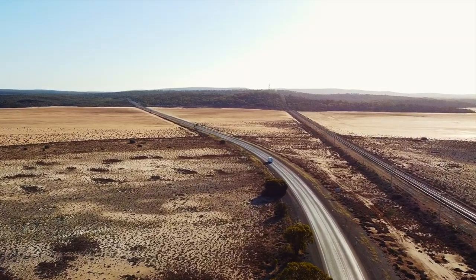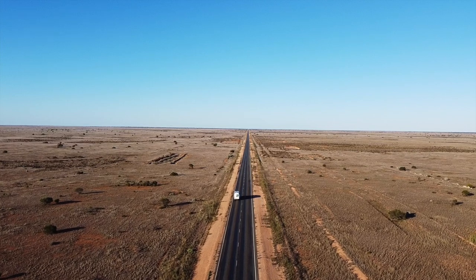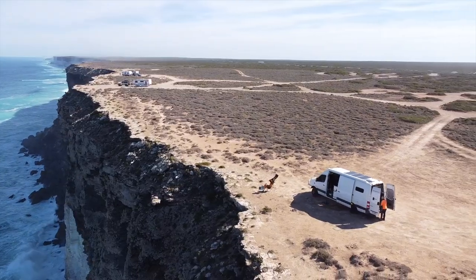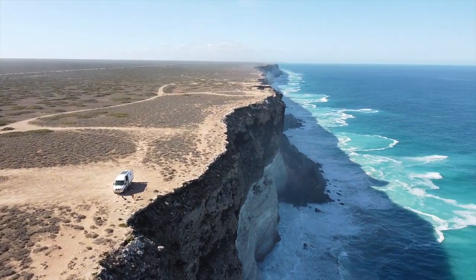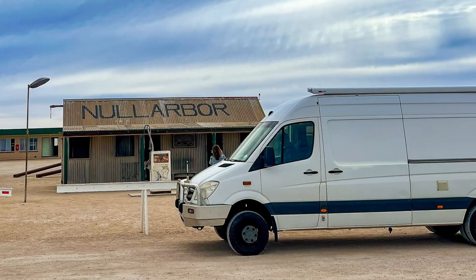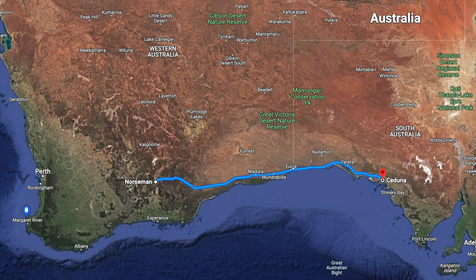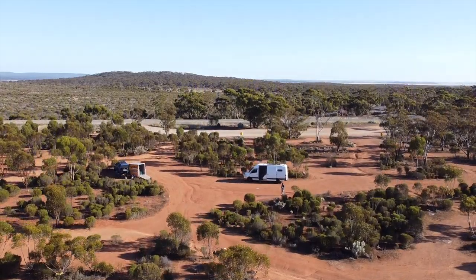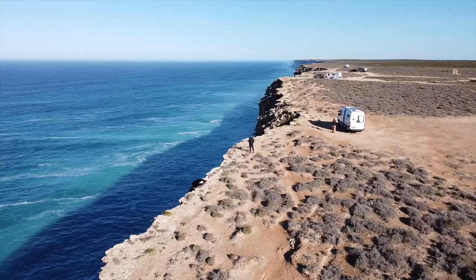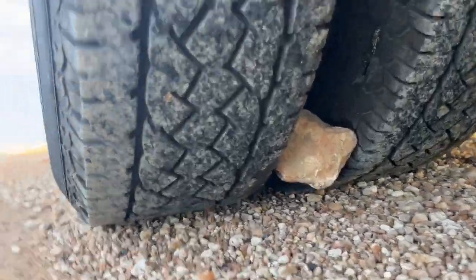Let's go cross the Nullarbor. The Nullarbor is a 1,200 kilometre stretch of road from Norseman in Western Australia to Ceduna in South Australia. There is almost nothing along this stretch of road except for a few roadhouses, but despite what we'd heard, we certainly didn't find this drive boring. We found one of our favourite campsites of the entire trip, although this side excursion wasn't without one small mishap.